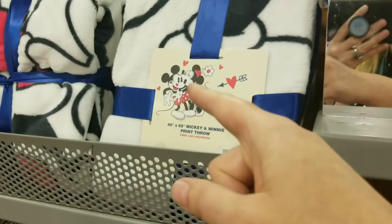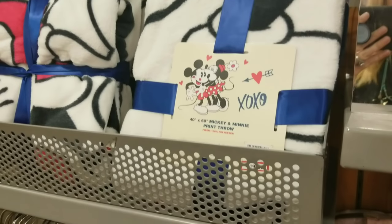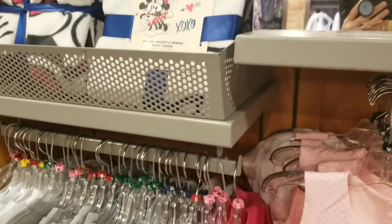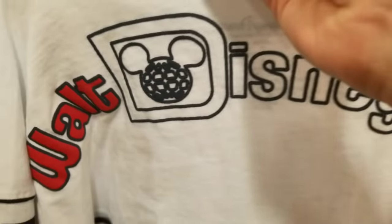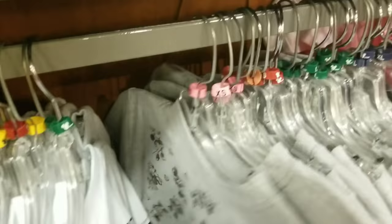And they got the Mickey and Minnie throws back in stock, which they've been selling out of quite quickly. What else do they got? Oh my goodness. So this is a spirit jersey, and this is for youth size. They don't have it in adult, because I would get it in a heartbeat if they did. But this is $19.99. This they had also sold out of, too. Got it back in stock. Oh, that's really cute.